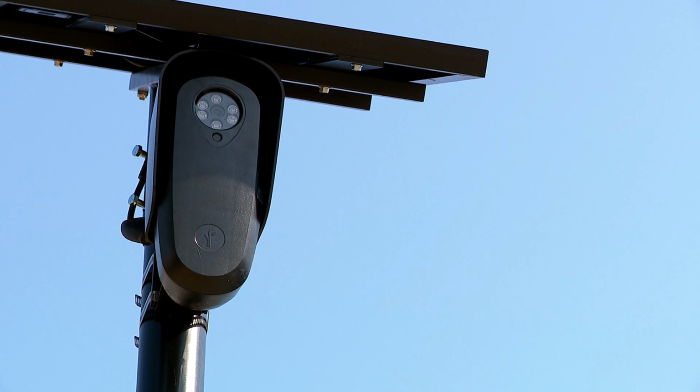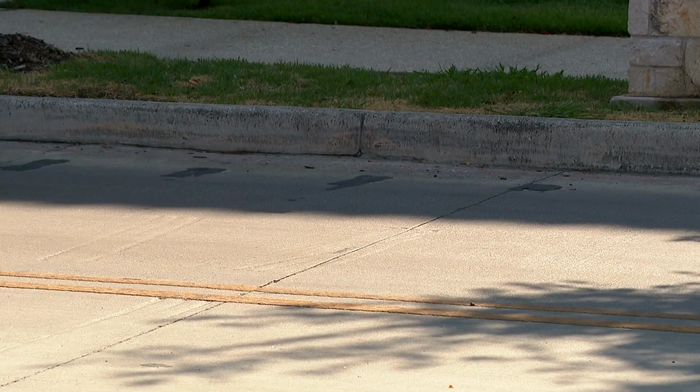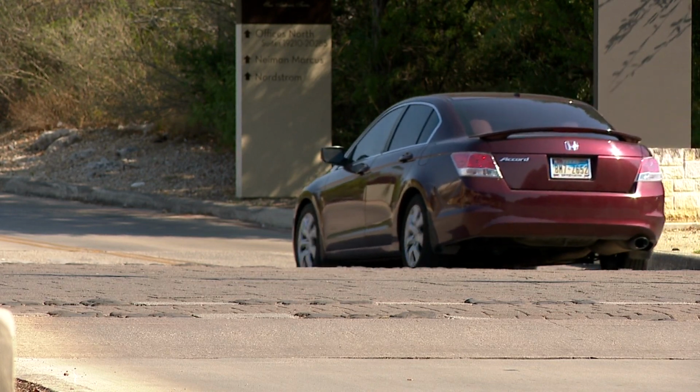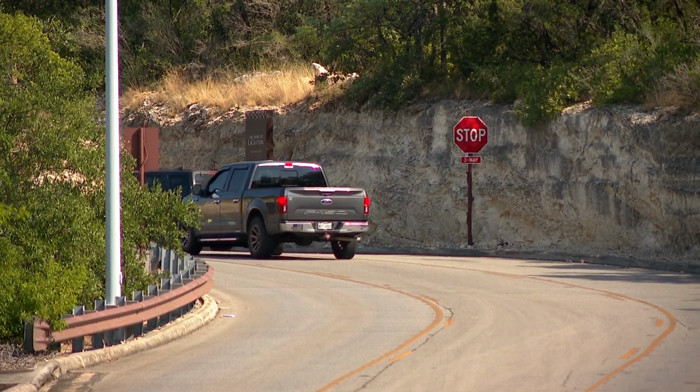Here's how they work. The cameras capture the license plate of every car that comes and goes, but only a few get flagged. If your car is associated with previous thefts, a missing person, or other alerts, security is notified. And they can go out to the area where the vehicle is and contact law enforcement if needed. So it could help stop repeat offenders? Correct. That's the main benefit of it.